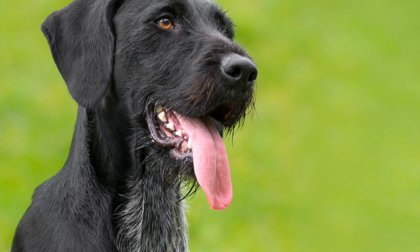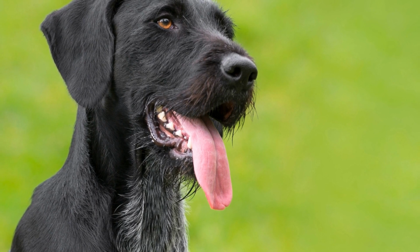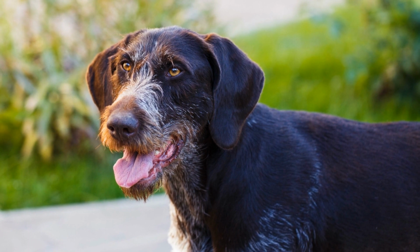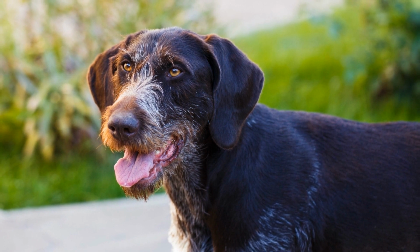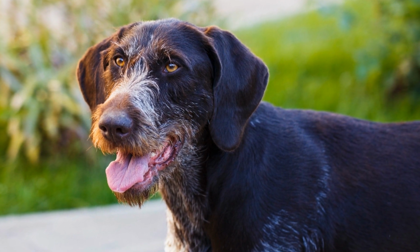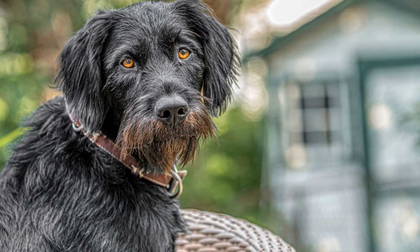In conclusion, finding a reputable German wire-haired pointer breeder requires time and effort. Remember to do your research, seek recommendations, visit breeders' facilities, and assess their reputation, health testing, knowledge, and breeding practices. By choosing a responsible breeder, you are ensuring that your German wire-haired pointer puppy will have a healthy start in life and be a cherished companion for years to come.